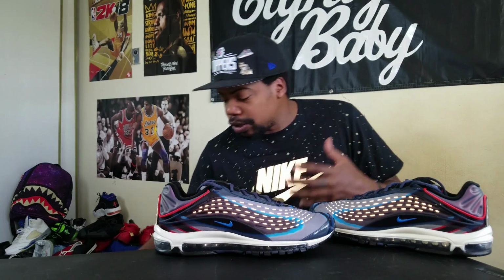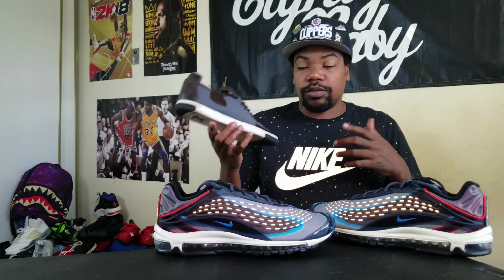Like I was saying, I wasn't sure if I wanted to keep these. I know I want to do a review on the channel for you guys to get your opinion on the shoe. But the other day I was fortunate enough to sell these on my eBay page. These are some really dope Louis Vuittons. And I just happened to go by Foot Locker, Hollywood and Highland, as I always do, and I came across these bad boys, so I wanted to scoop them.